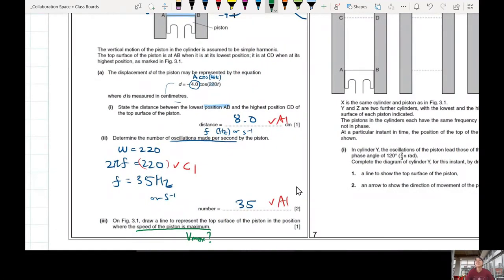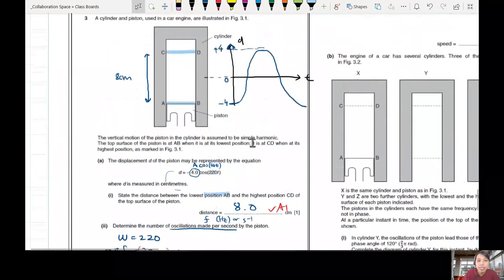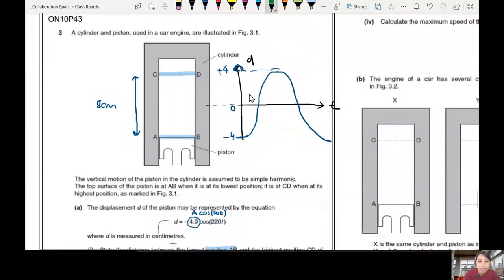Zero displacement, also known as equilibrium position. Okay, let's go. Equilibrium position. In other words, this is like what we did in the pop quiz just now. This place, this is where you have the steepest gradient. Or you can say where it crosses the axis for displacement. So we draw a line somewhere here, right in the middle.